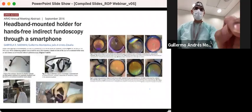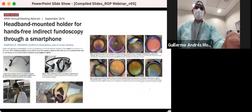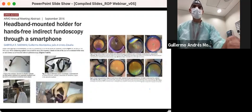We presented a hands-free prototype at ARBO. The flexible arm allows you to adapt the working distance of the lens used and the observer's arm's length, and you can adapt the device for registration in the incubator. The smartphone screen is used exactly like the binocular of the BIO.